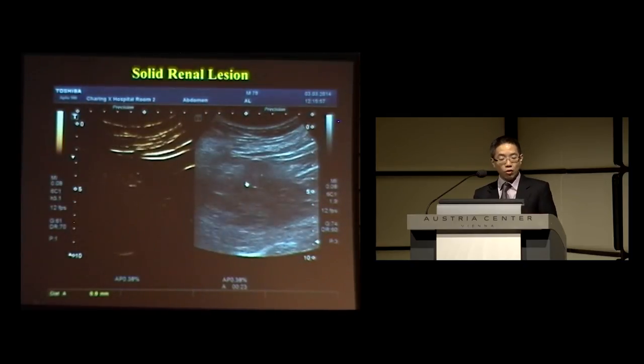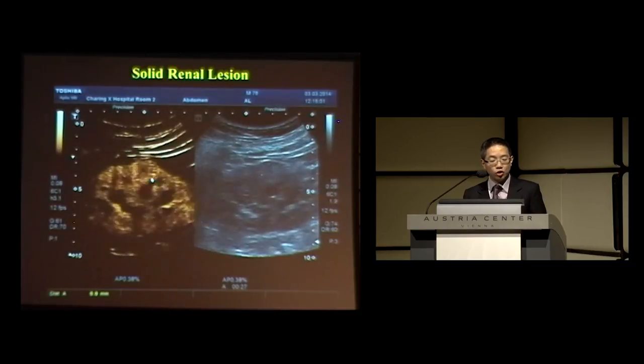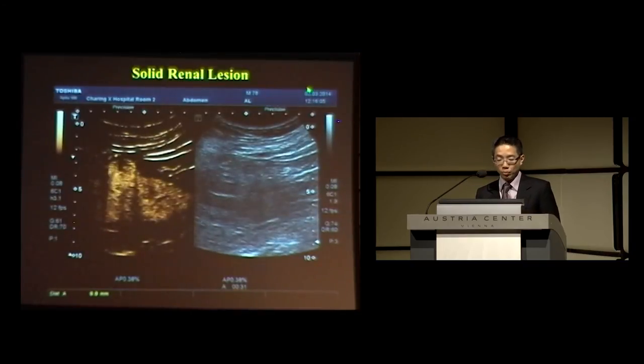And here is the confirmation with contrast. You can see a hypervascular enhancing lesion within the kidney with an area of necrosis, so renal cell carcinoma.